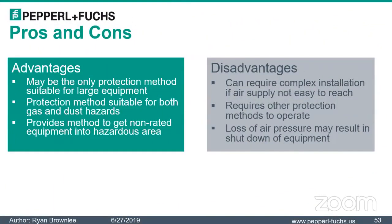It may be the only protection method suitable for large equipment. As you get into larger and larger explosion proofs, sometimes this is a better alternative, because we can purge some huge enclosures, and they're much bigger than you can get with a Division 1 or a box like this. So there are trade-offs.